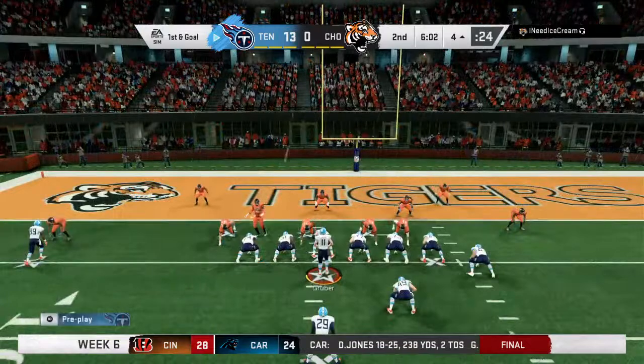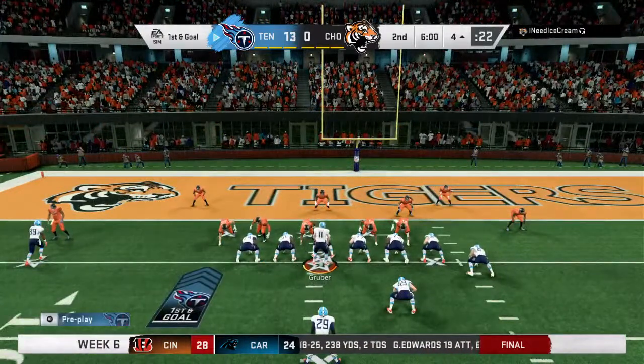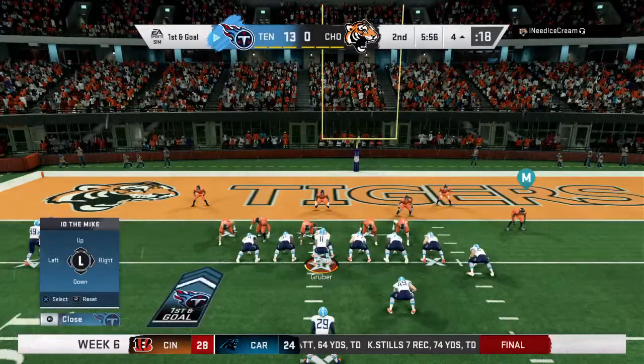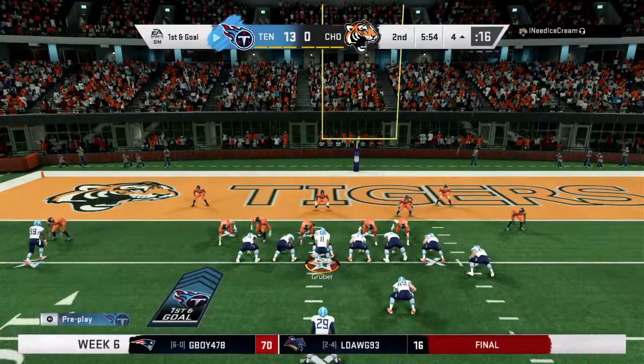Ready? They come up in an offset eye. Fair, fair. Bang, bang.